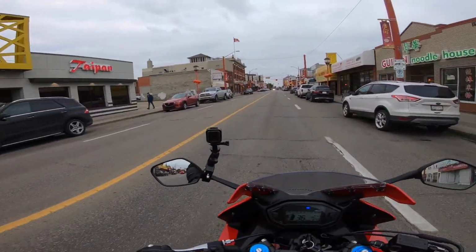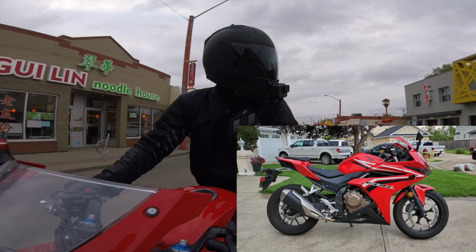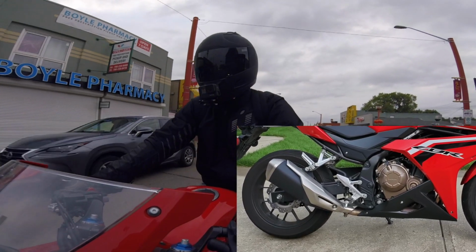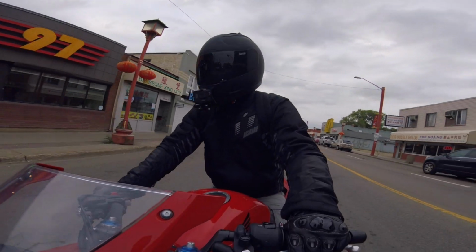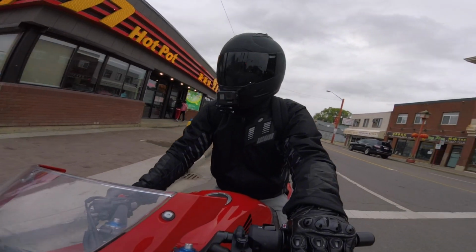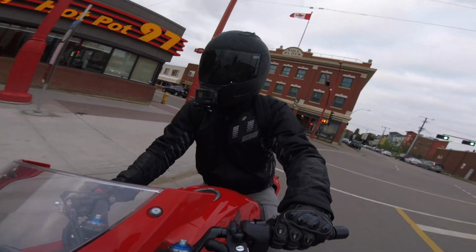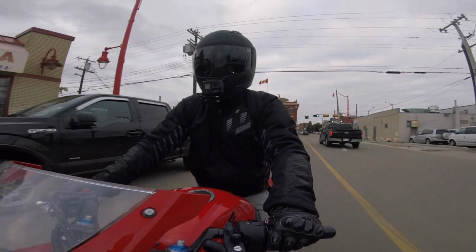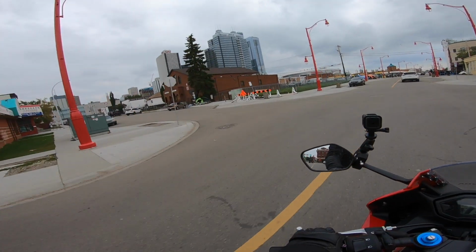The 2016 and newer, I will say this, the stock exhaust doesn't look too bad. Of course, it does sound really nice if you get something like a Kaufman. That's a very common aftermarket exhaust that I see on these CBR500s, but stock exhaust for me, especially since I'm commuting every day, I don't want to ring my eardrums at the end of every ride after and before work.